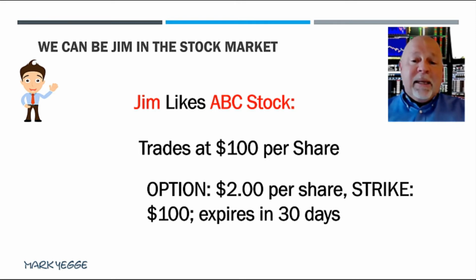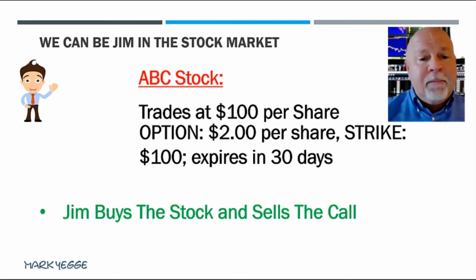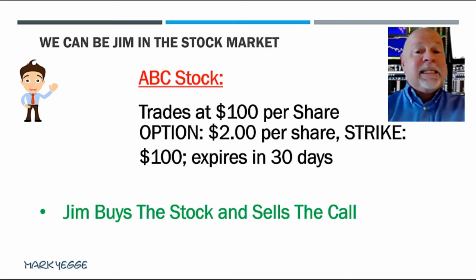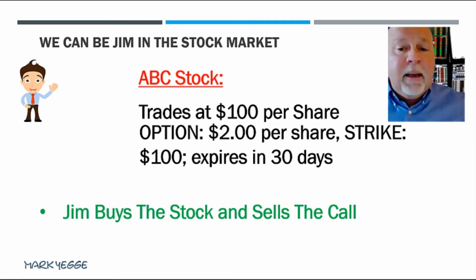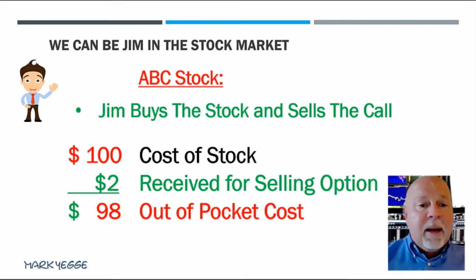There's a strike price on that of 100, and it expires in, let's just call it, 30 days. Okay? So he goes in there, he trades it at $100 a share, he gets the $2 back, he puts it in his wallet, and it expires in 30 days. He buys the stock and he sells the call. That's the first step. You got that? Okay, here comes the next step.